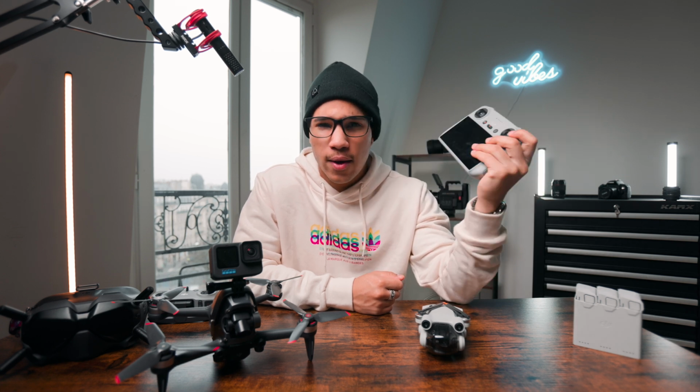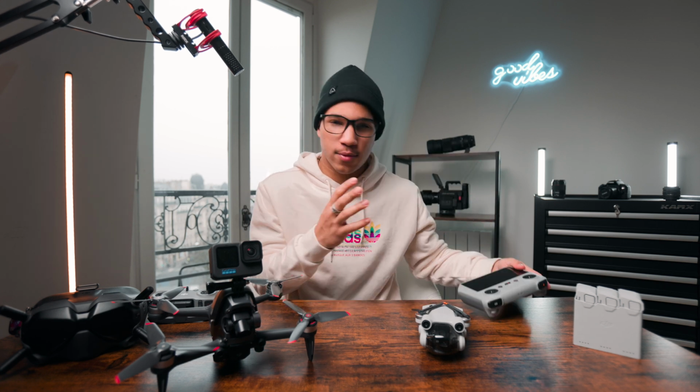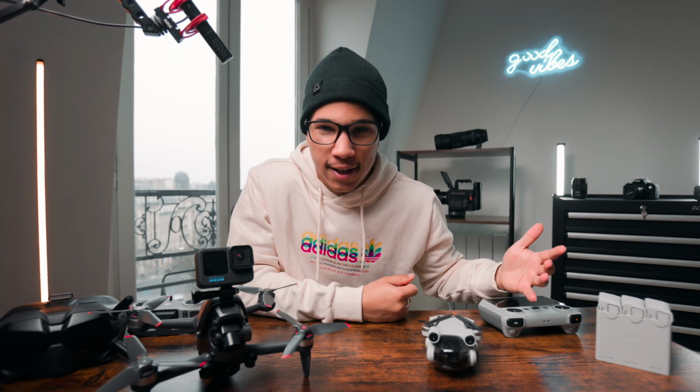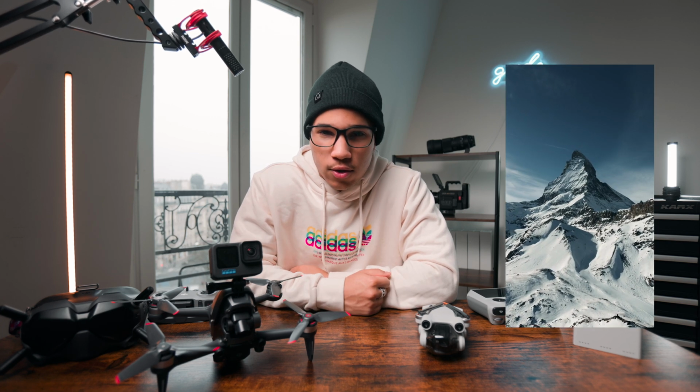I hate flying drones with my phone because it burns the battery of my phone and you get notifications and it's just buggy sometimes. I just don't like that process. The fact that I can fly this entire setup without my phone is very nice. Also, the camera does rotate 90 degrees or in vertical format in case you want vertical video, which seems to be what's doing well on social media right now.